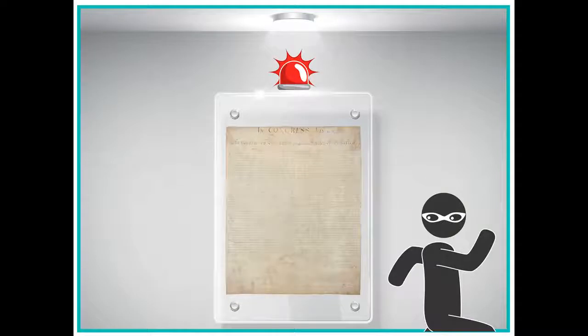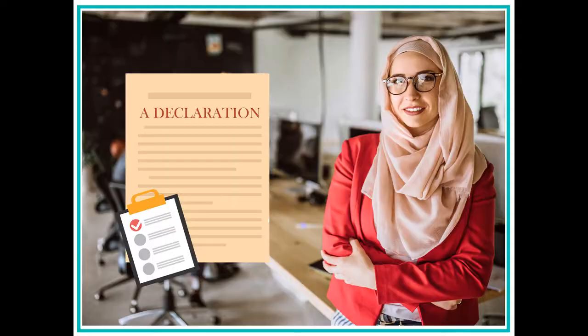Lastly, Tanya decides to put a special alarm on the case. If someone tries to break into the case, an alarm will go off. That way, no one will steal or damage the document. Tanya is relieved that there are emergency plans that will protect the Declaration of Independence no matter the situation. She is happy that she can finally protect this piece of American history.